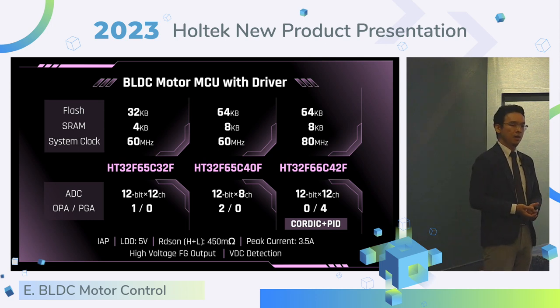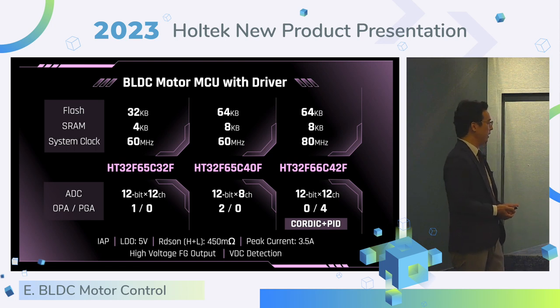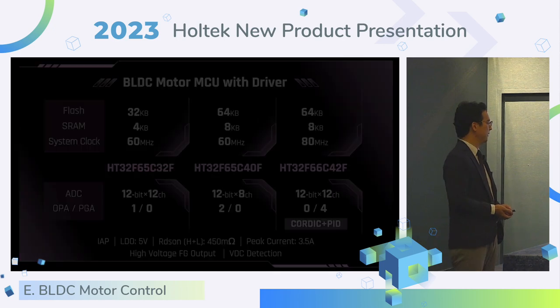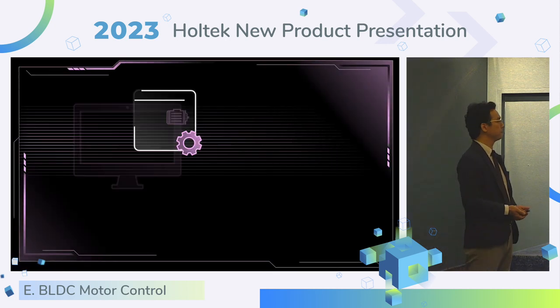and they all feature large ROM size, large memory size, and high speed system clock, and they have 5-volt LDO, and RDS on is 450 milliohm, and peak current up to 3.5 ampere. And they are suitable for the applications such as e-scooter, ceiling fan, or standing fan.